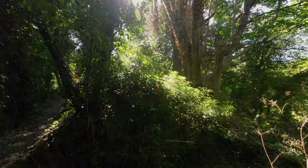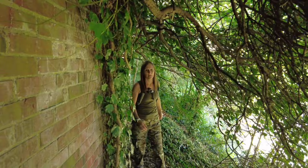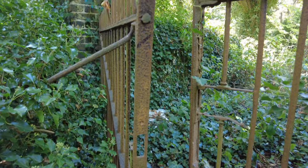So on closer inspection, we believe what we've actually found is a World War II machine gun post. Of course, there's always been a threat for invasion, even from the Germans during World War II, and Chatham is also littered with all sorts of remains from that war as well. On our way to the sally port, we actually discover this old gate, which we believe may have been an entrance into the fort.